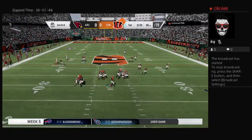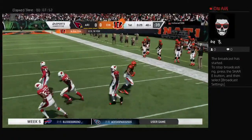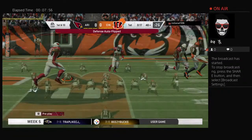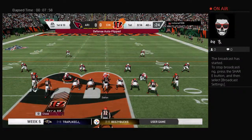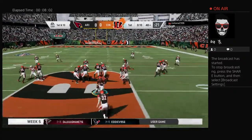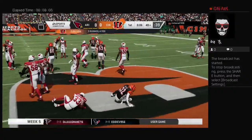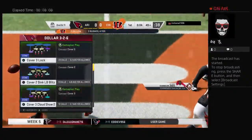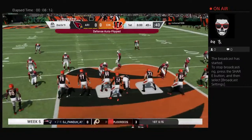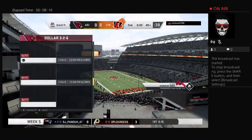3rd down, a shot here for Dalton. He's got his man, Boyd. Give him 17 at a Cincinnati first down. So into Cardinal territory now. It's 1st and 10 at the 48-yard line. And he'll give it here to his running back. And that play will go nowhere. Losing yardage back near midfield at the 49. No score after 1 on EA Sports.